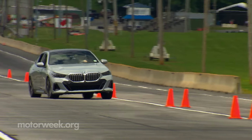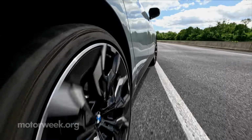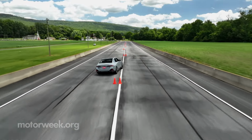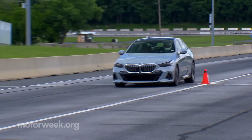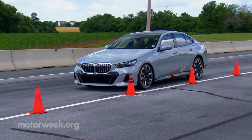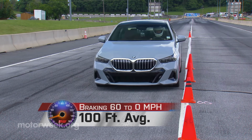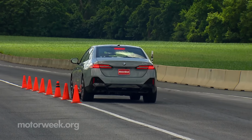True, we praise the i5 EV's handling too, but its roughly 1,000 pounds of extra weight did make it seem more routine and less reliant on driver input. The 530 exhibited great feel and results in our braking test too, stopping us from 60 in 100 feet with minimal nosedive, no drama, all very similar to the i5.